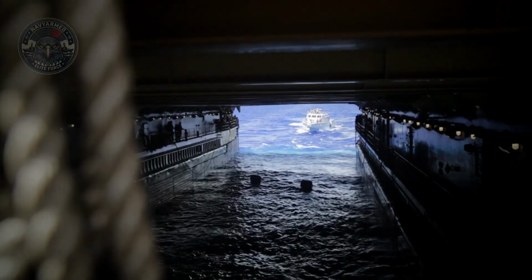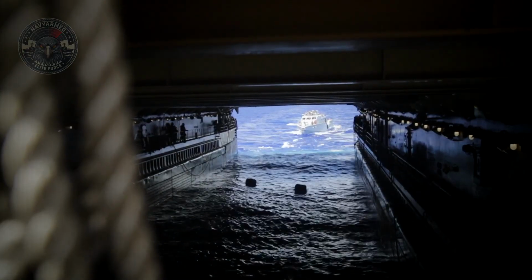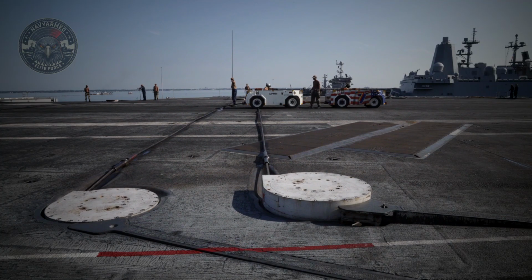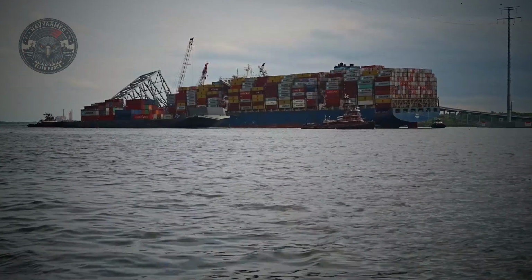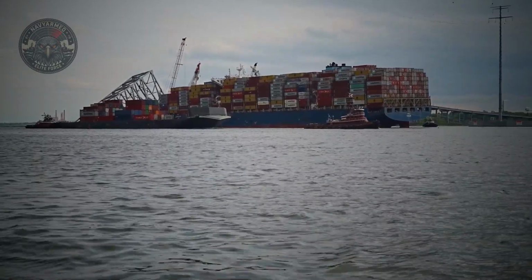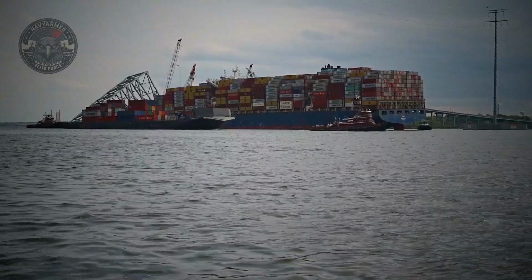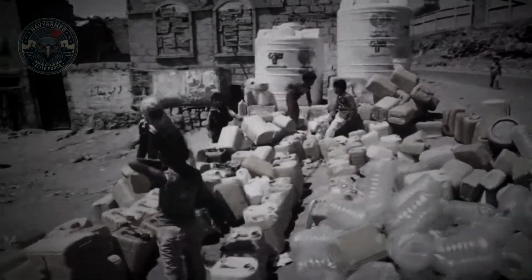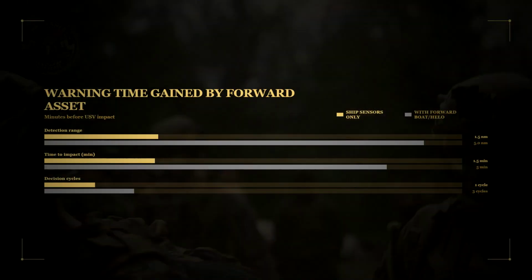The other forward sensor option is the small boat, a rigid inflatable boat, an 11-meter rigid hull inflatable, or a Mark VI patrol boat, dispatched to watch approaches from a distance. A crew in a Mark VI patrol boat at 3 miles can see a USV wake at a range where the mothership's radar is still blind. They can call the contact and give the ship another 60 to 90 seconds of warning.